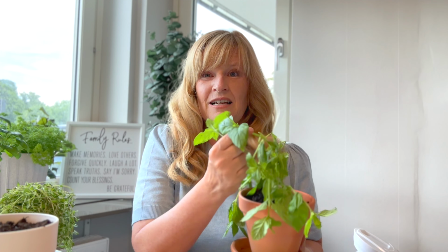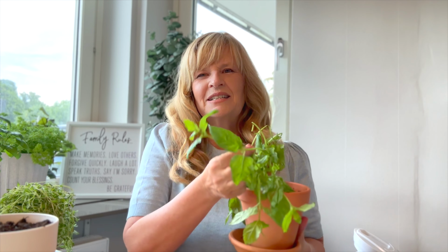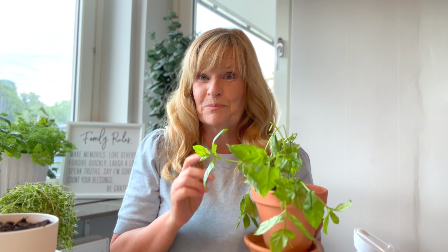And mint comes with more benefits than just that. It helps if you have a tummy ache. It actually does help with digestion. It happens to be one of my kids' favorite herbs. But also, it's actually very calming. And for me, just smelling mint makes me calm. So I think it is an herb that is worth investing in. And it will grow. It's pretty prolific.